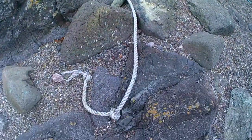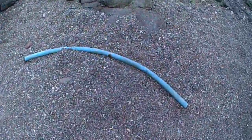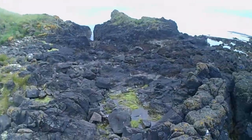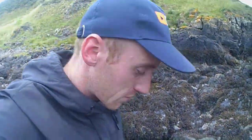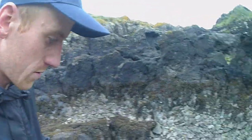Look at this. Bit of rope. I don't normally go onto this rock, but I think I'm going to do it. That rope's some thickness, like, must be like 2-inch rope.